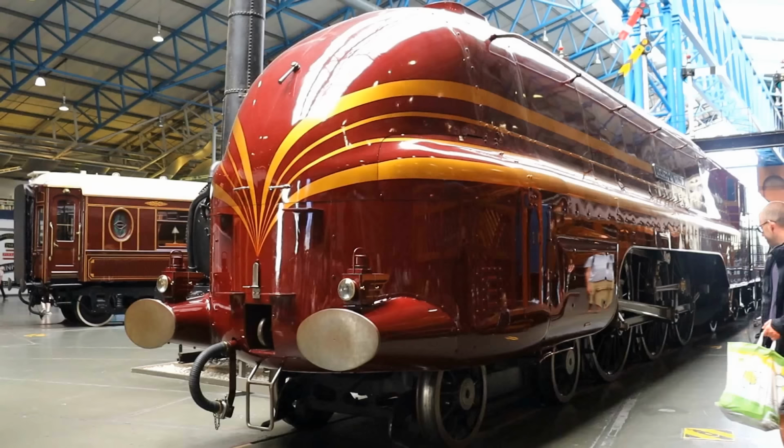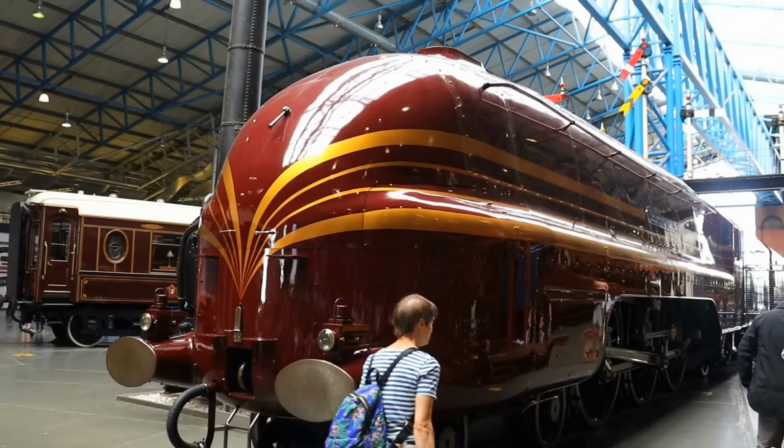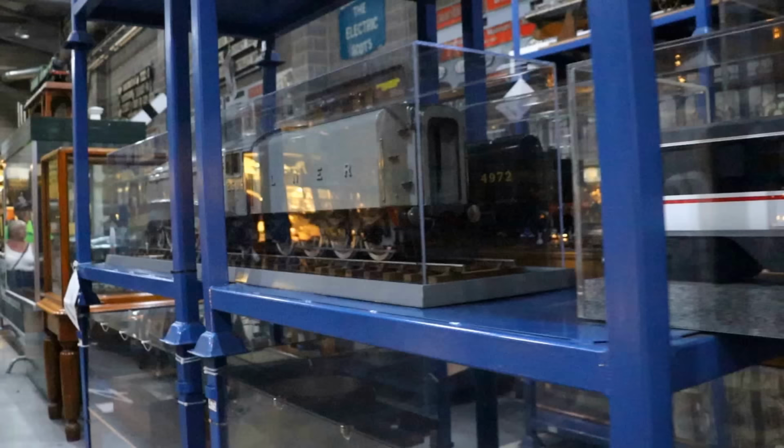So the nickname for this engine is the upturned bathtub. You can kind of see why. It's like the bath upside down. It's a Spencer. Spencer dispenser.